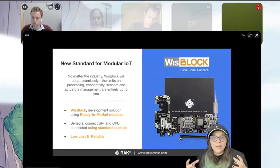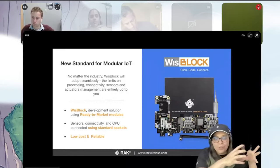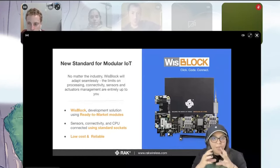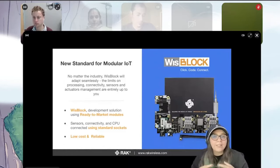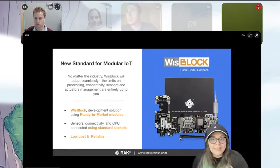The RAK Wireless team thinks: what is the market using right now for developing their sensors? So basically what we do is take those industrial and robust sensors, convert them into these small and tiny blocks, and give you a piece that lets you interconnect them as if you were playing with Lego, to develop a solid proof of concept quickly, and also in an industrial-grade format. So this is the WisBlock itself.